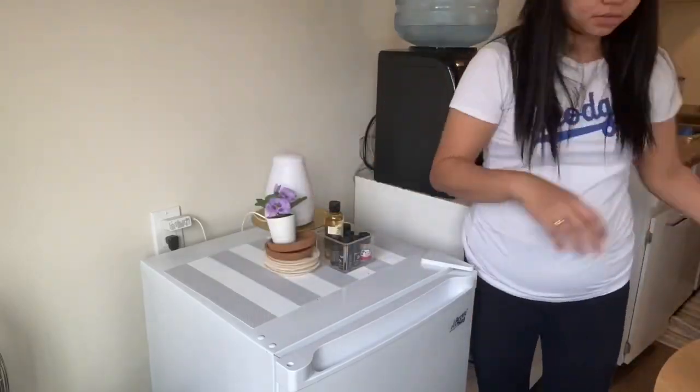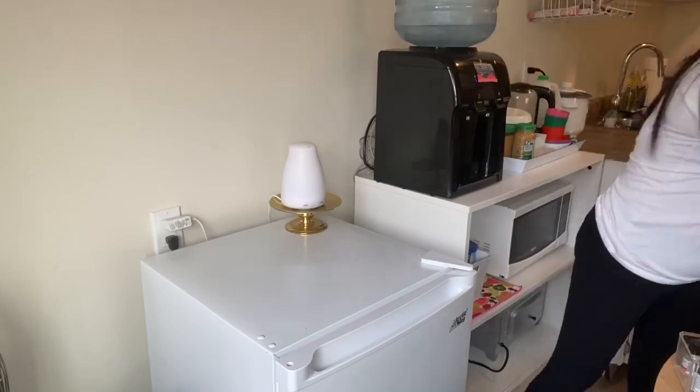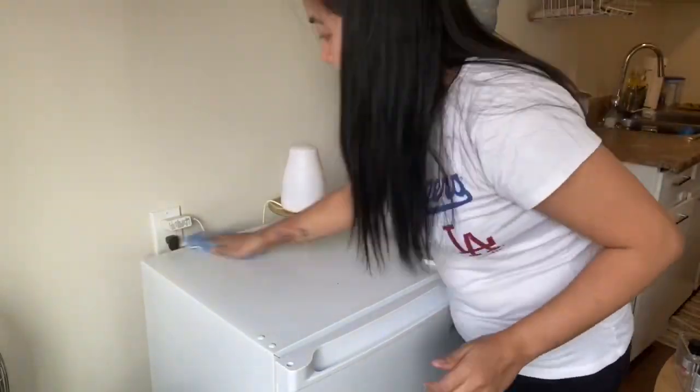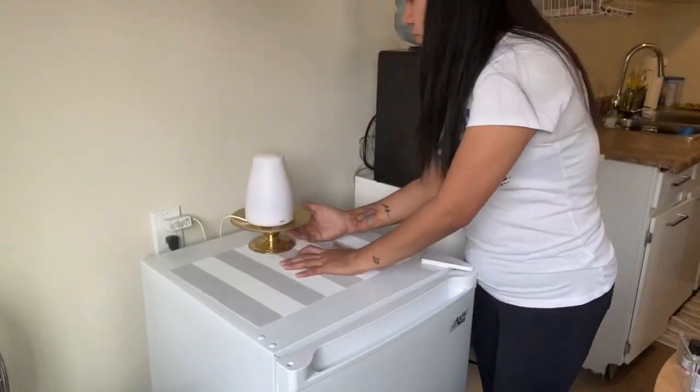Thinking if I still need this diffuser here, because I'm using a candle from Bath & Body to take away the not so good odor, or maybe I will use it in our bedroom. What do you think? Any suggestions?